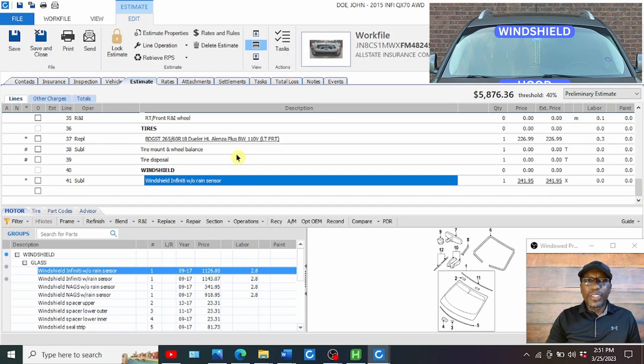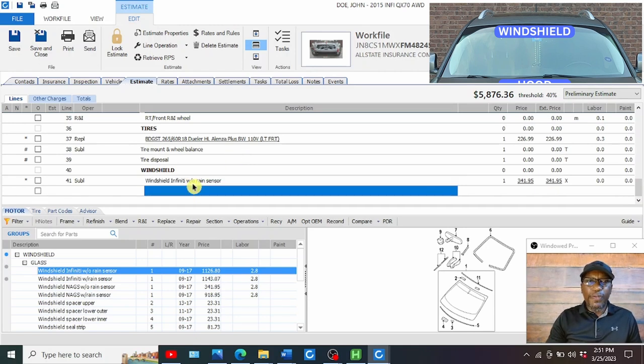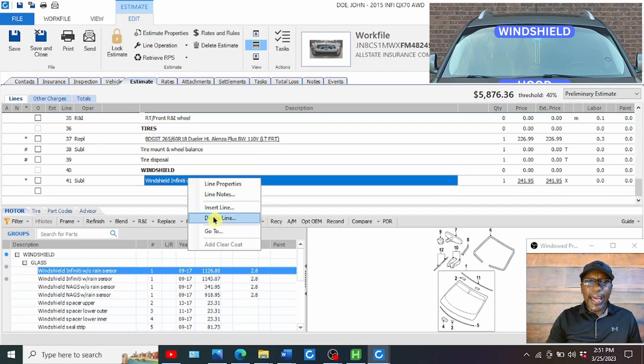Now, one more scenario on the windshield, and then we're going to move forward. Let's delete this out again.